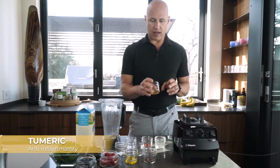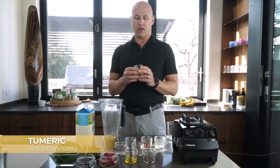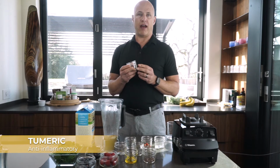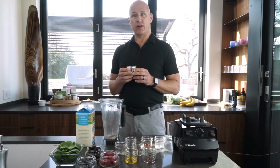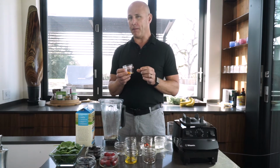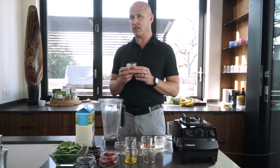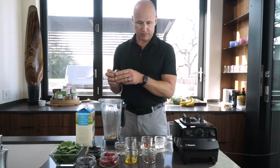Next is turmeric. The essential part of this is curcuminoids. It's a really potent chemical that helps on the anti-inflammatory scale. It helps to rebuild joints. It helps protect cells from cellular damage. Very popular, pretty potent on the taste side, so don't use too much of it. Usually we recommend around a teaspoon or less of it. Go ahead and add that.